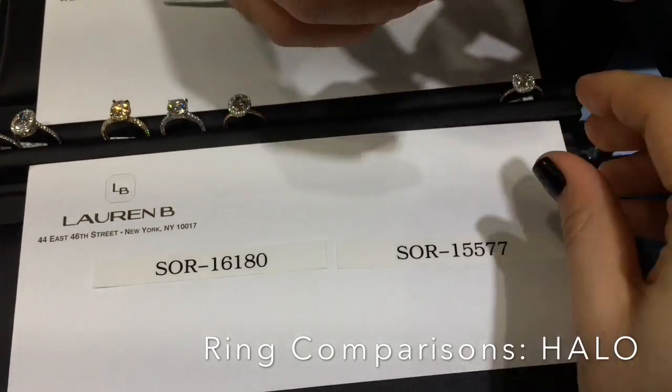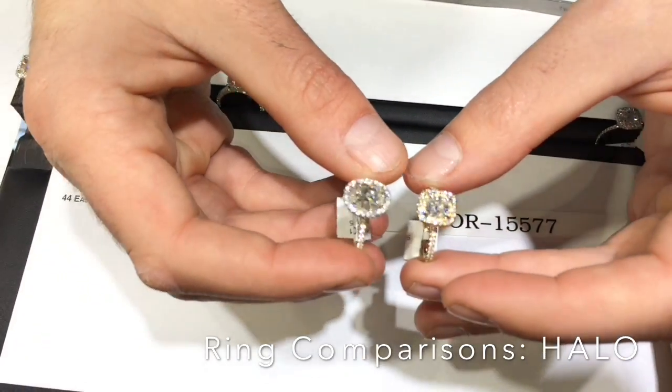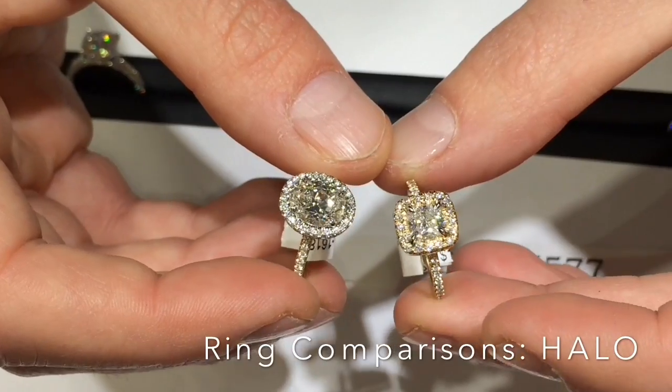So this is an all yellow gold ring halo, cushion cut under 1 carat, and I'm going to compare it to a two-tone oval 1.8 carat halo. Don't really look at the size, just look at the style of the ring.